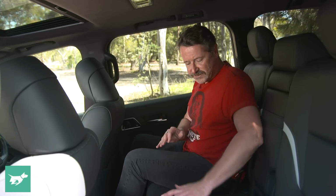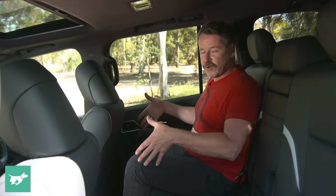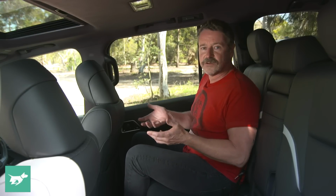But I will point out that in the middle here we also have quite a broad transmission tunnel. It's not high, it's just broad. So when you're sitting in this seat here, which is nowhere near as comfortable as the 2 outer pair, you have to have your feet a long way around the side of it, or I suppose if you're a kid, sitting on top of it, but it isn't as comfortable as perhaps it could be.